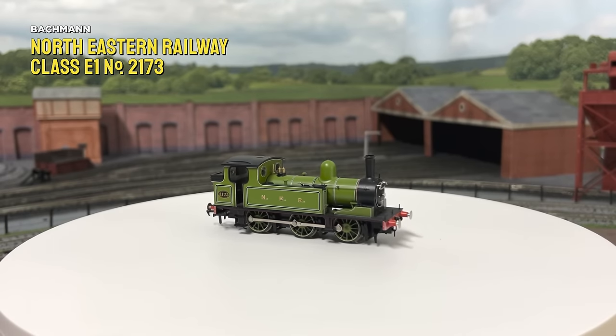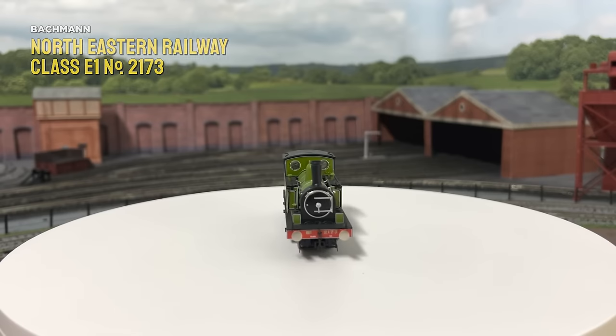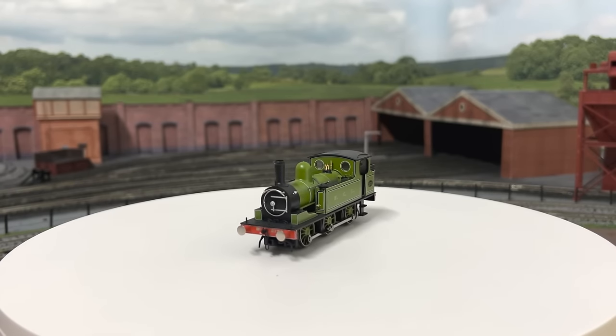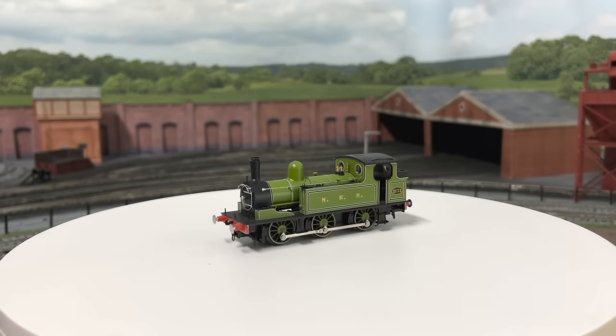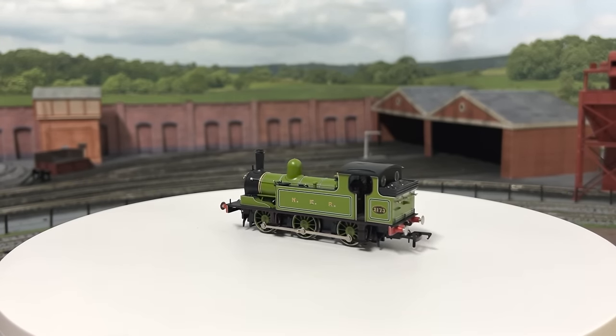Here's the E1 class from the North Eastern Railway, number 2173 by Bachmann. A rather smart-looking side tank engine. I feel like I don't run this one as often as I do the others. Maybe I should change that.